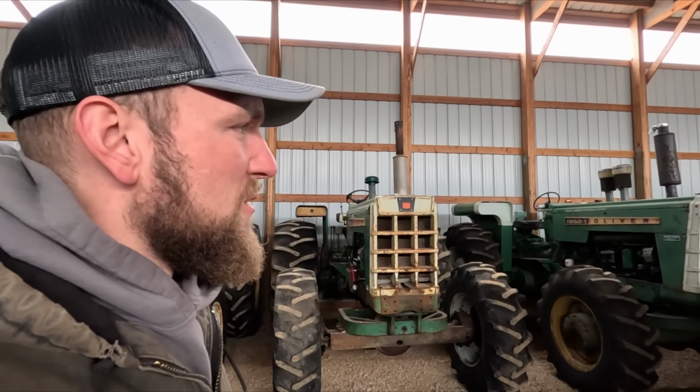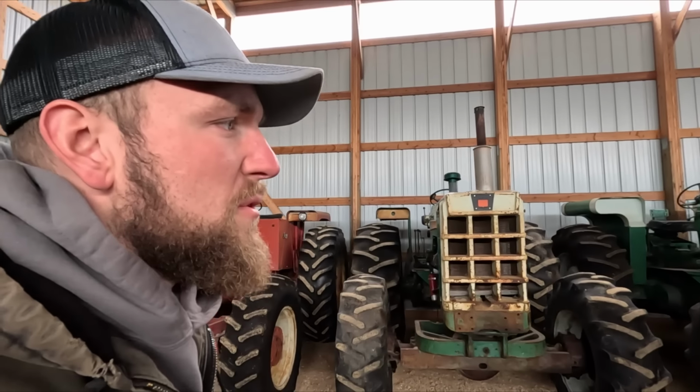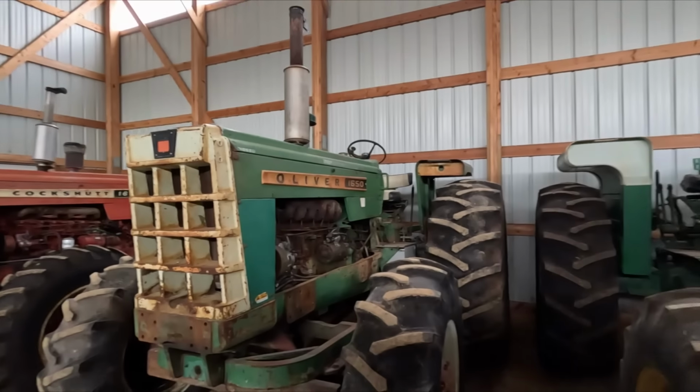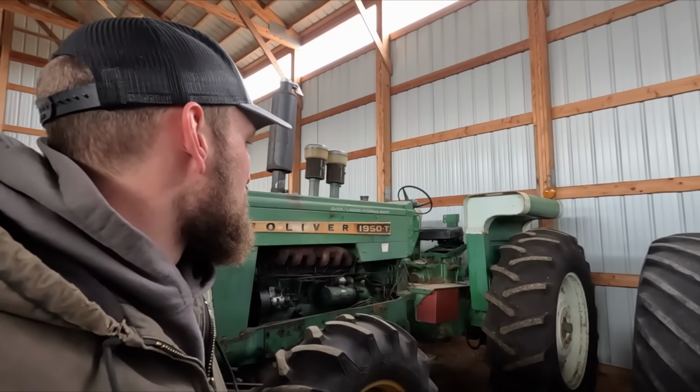He even sells tractors too, so if you're looking for something specific like this, he'd be a guy to talk to. He'd be able to find it for you, or he might even have it and be able to sell it to you. We were joking when we were looking at the motor that everything has a price, so I'm sure that holds true for some of the items even in here.